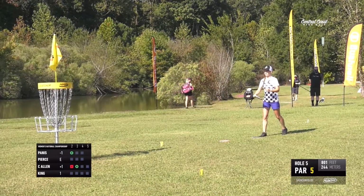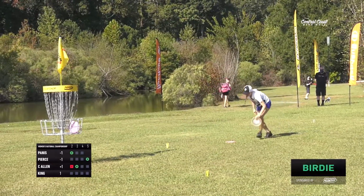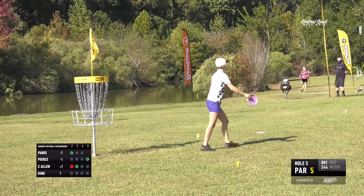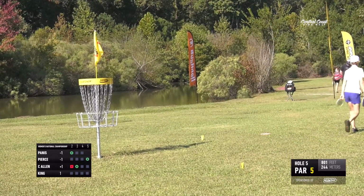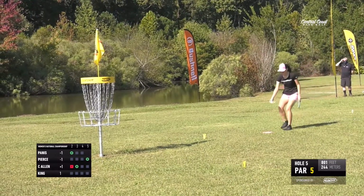Paige for the bird and a stroke on the card. And most of the field, let's be honest. Yeah, two on the field, really. And there you go. Where is Kona? She's got a putt there. Yep, she is.